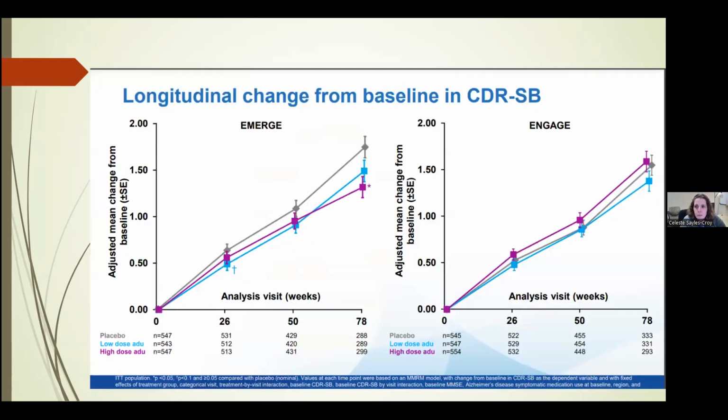So this is, again, taking a look at their primary endpoint. So you can see for this Emerge trial here, this is the baseline of the scale, that's CDR, and a higher scale is worse. So everyone got worse over time, which is absolutely expected for Alzheimer's disease. We know that that's how things progress. But you can see that the gray group, the placebo group, got more worse, or the effect was greater than the high dose here. And you can see that wasn't true for the Engage trial. You can see they're kind of clustered there. There's not much of a separation. And in fact, the people on the high dose did slightly worse compared to the others.